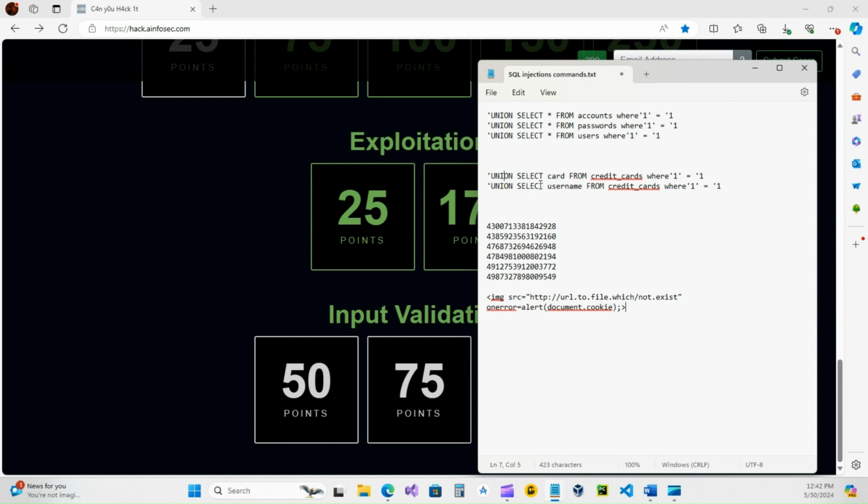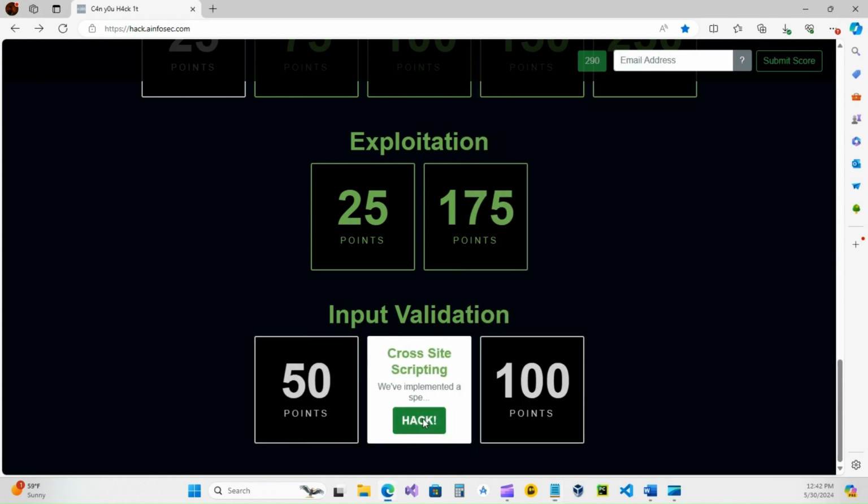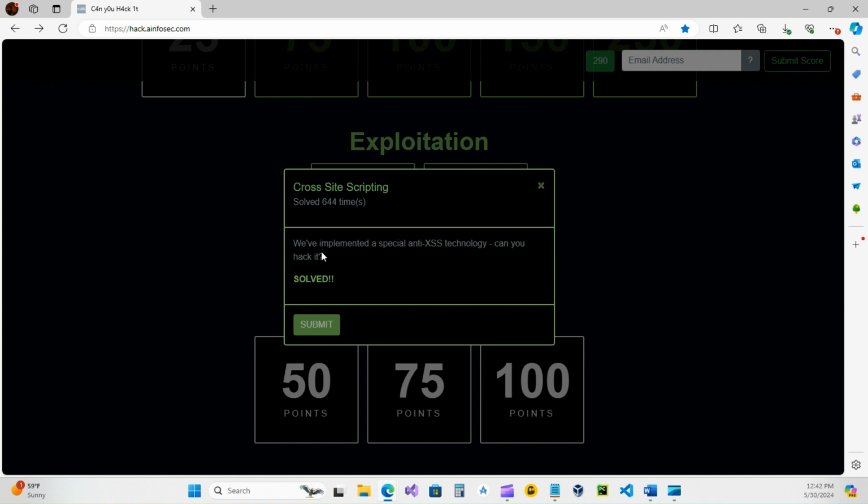And so that's all I did. That's an easy one. That's just a SQL injection, right? It's plain and simple. You just got to figure it out. That one was pretty easy. I solved it in like maybe 5 minutes. Now this cross-site scripting one was a little harder.